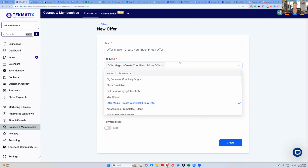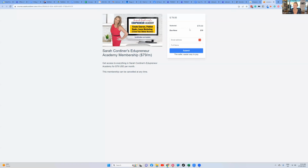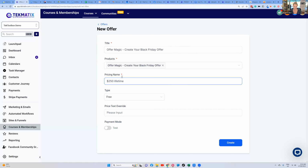There it is, the one I've just made. Then we are going to choose the price. Let's pretend this is going to be $250, okay? And I might say lifetime access. That this isn't the price, this is just the price wording. Let me show you what I mean by that. Where it says price wording, that's what we're talking about. So I'm going to go back here.